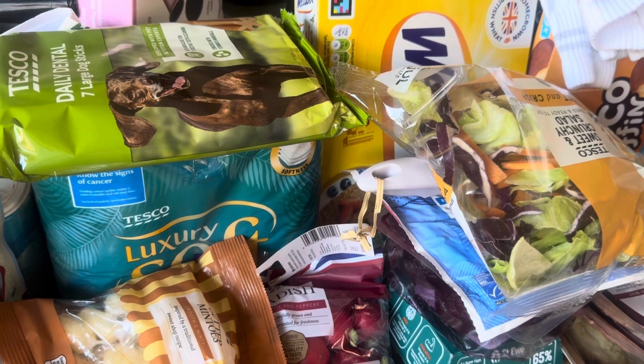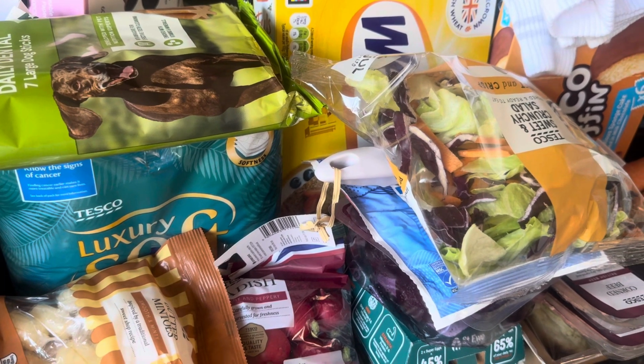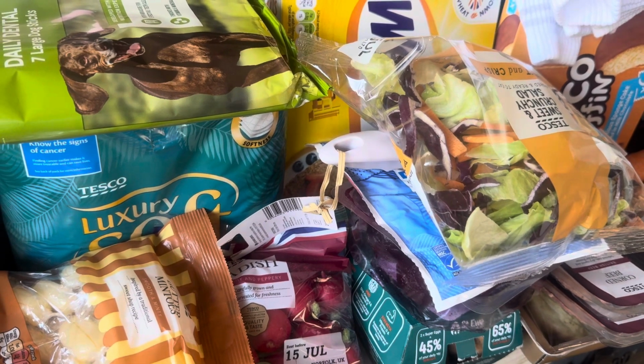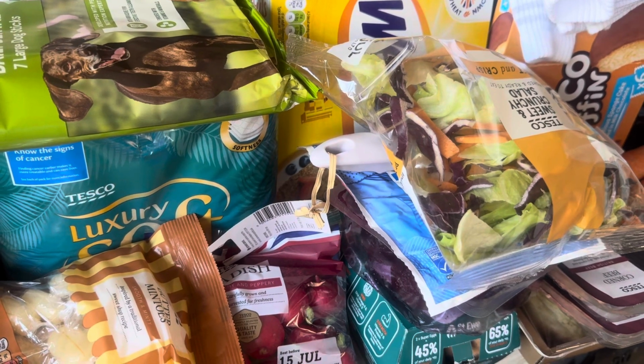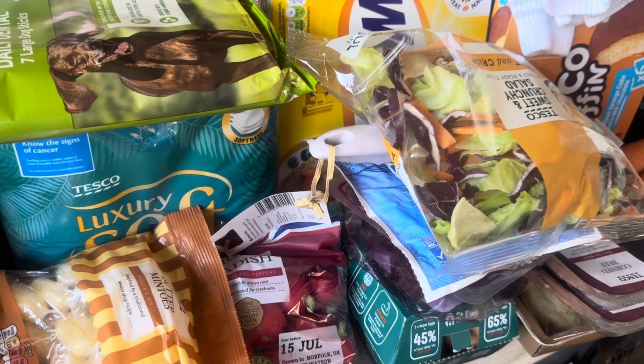It's really hot today, which is making things a little bit more difficult, along with other things. So this is part 2 of my weekly food shopping. I believe I've got everything that I can think of. There's probably things I forgot, but I will obviously pop to the shop at some point.